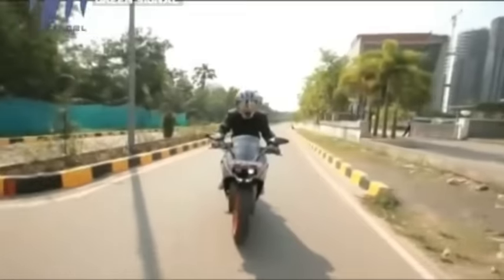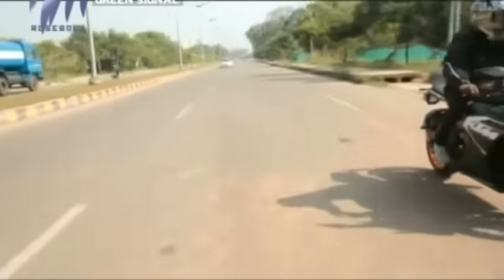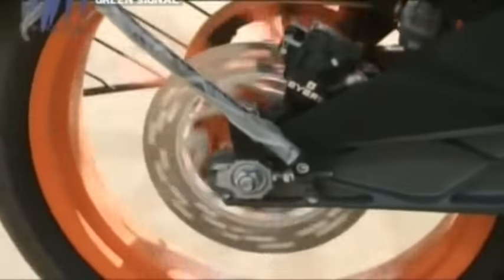It has a ground clearance of 178.5 mm and a wheelbase of 1340 mm. These two make the KTM RC200 perfect for uneven roads. The well-placed handlebar offers a comfortable riding position. It is great fun to ride this amazing bike.